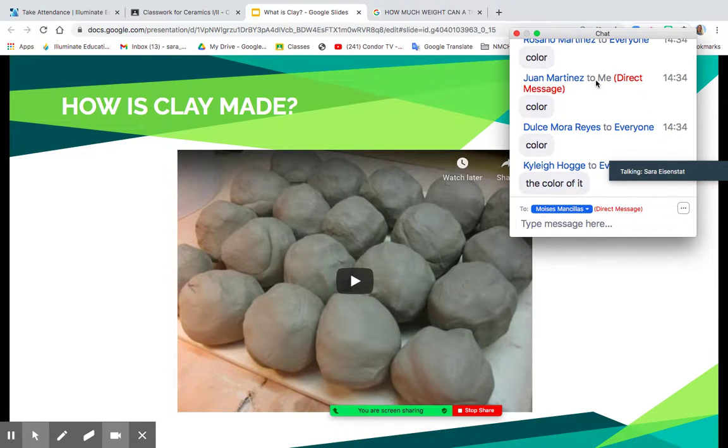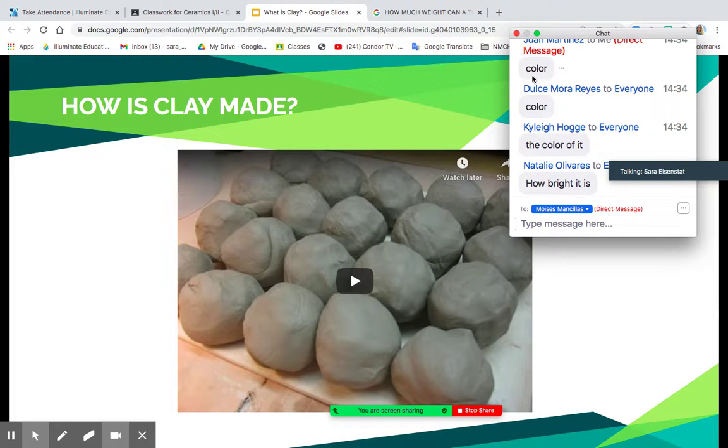Yes, so as I'm seeing that come in, yeah, the color of it. Is it white? The whiter the clay, the purer it is, the higher content of silica. Yep, how bright and white it is.